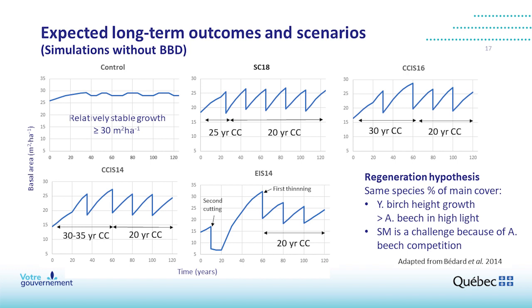And for the regeneration hypothesis, we hope for the same species composition and the main cover. So the idea was not to get rid of the beech, because we know that it's impossible. And we expected the yellow birch height growth of regeneration to be higher than beech, this in highlight, so in gaps or in the extended irregular shelterwood. Sugar maple is a challenge on those poor in cation-based sites, and we expected a lot of American beech competition to sugar maple.